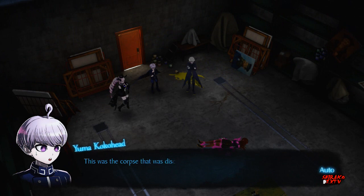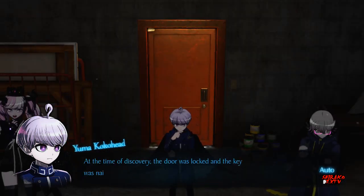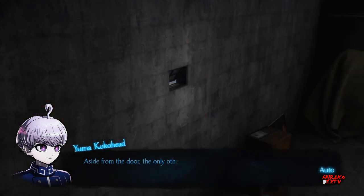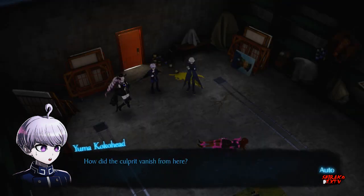This was the corpse that was discovered by that worshipper and the art gallery employee. At the time of discovery, the door was locked and the key was nailed to a doll inside the room. Aside from the door, the only other entrance is the window, but it opens just enough to fit a finger in. The frame itself is too small for even a child to squeeze through. How did the culprit vanish from here?